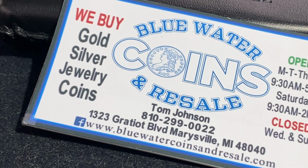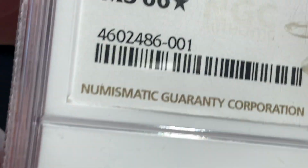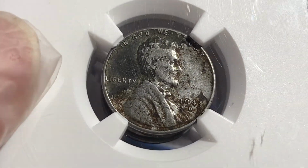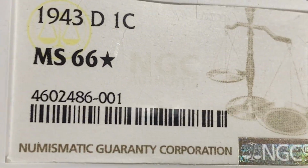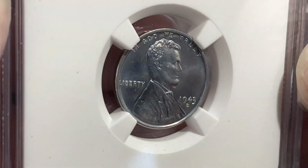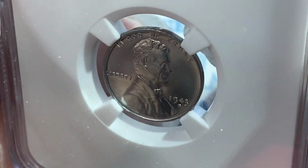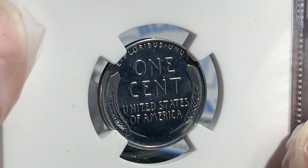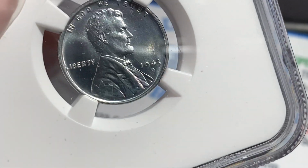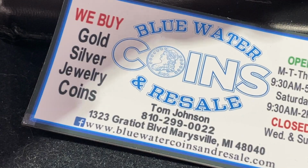All right, this one I think we had. Here we go. All right, so this was the previous coin. If you'd seen me on Instagram, you've seen I played a little joke. We cracked out the coin. Put that one in there. So that was the old coin. This is the new coin and the new holder. They were going for the PL designation on this guy. Looks pretty good to me. So it went from that 66 star to plain old 66. So I lost the star designation on that one.